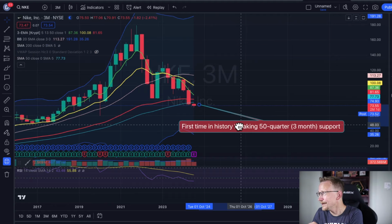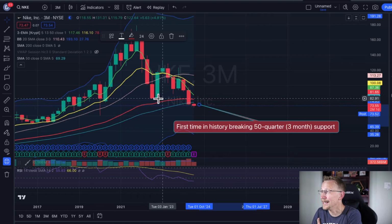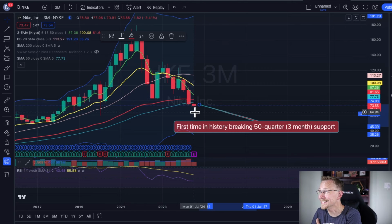So for Nike, for the first time, and this is typically a bearish thing to see, we break down through the 50 period. This is the 3-month 50, so 150 months total that would be used in calculating this. Every candle is 3 months. Every one of them is a quarter, which means this candle right now that's being shaped up is July, August, and September. So this won't fully be formed until after this quarter closes, and then we'll really see where we are. And yes, we could close lower.